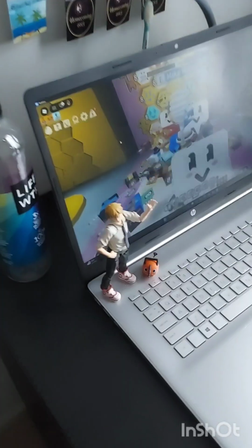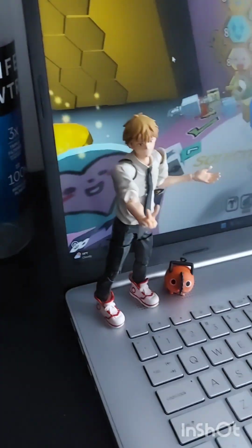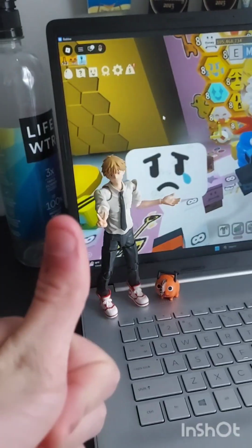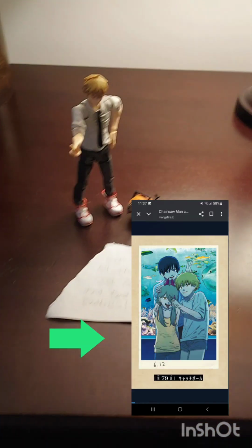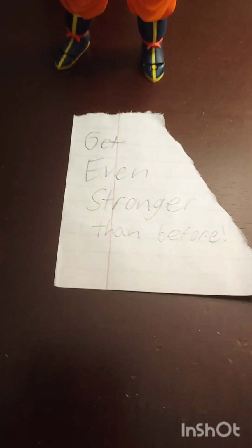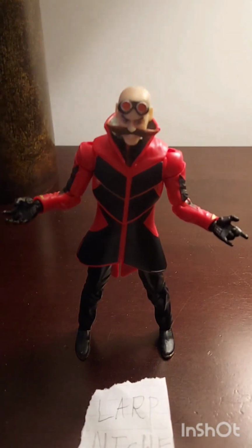Ooh, alright, time to... Oh, what's up, Denji? What's that? New Year's resolutions? Ooh, that's a good idea. Pochita came up with that one. Yeah, he did. Alright, gotcha. Let's go. Alright, let's see. Ooh, eat all the best food and find my buddies. That's alright, Denji. I'll get you your buddies. Someday, someday. Alright, Goku. Get even stronger than before. Well, of course. Always.